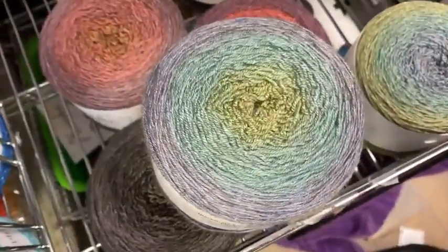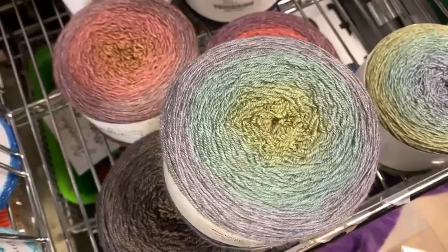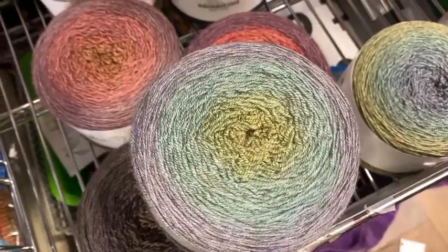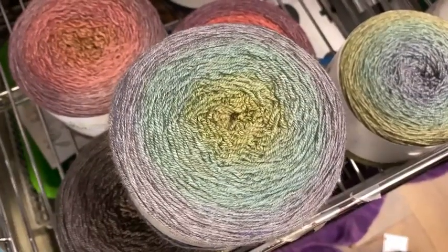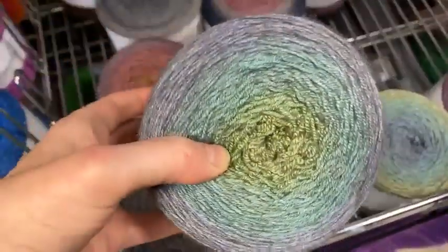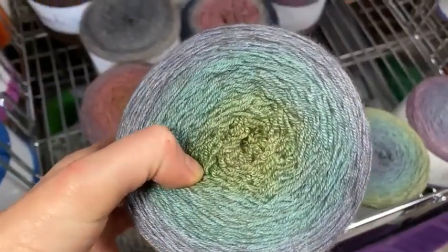Black Butte is 60% merino, 20% yak, 20% silk, 800 yards. Two of them make most sweaters. It is a fingering weight, and the color never repeats itself, so it is a gradient shawl cake. This one is the colorway Electric. It goes from lavender to teal to lime green.